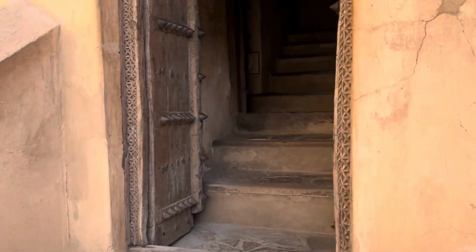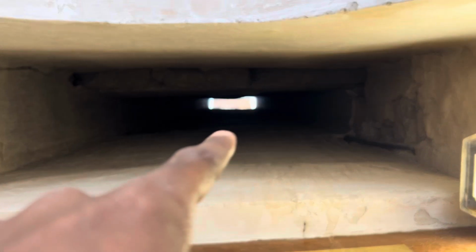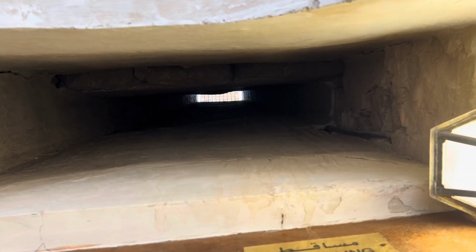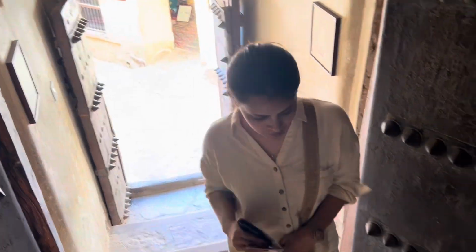There's an interesting feature of this fort. You don't want to be in this place in olden times because, so this hole you see, the soldiers used to drop hot oil when any enemies entered, and this is the pit, which is so deep that a lot of people or enemies fall into this and die. It's basically like a trap entrance.